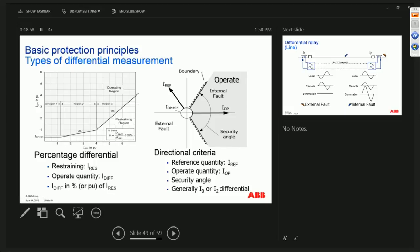Then as we get past a certain point in this particular graph, it's 4 per unit, we're sure that one of the CTs is going to saturate, so we're going to bias for that. We have a very, very large slope so that we can accommodate the saturation from that CT. This M2 slope is typically 40 to 60%, and this M3 slope is typically 80% or so, up to 100%. So you can tell there's much more current needed to operate under those high current conditions than under the lower current conditions.